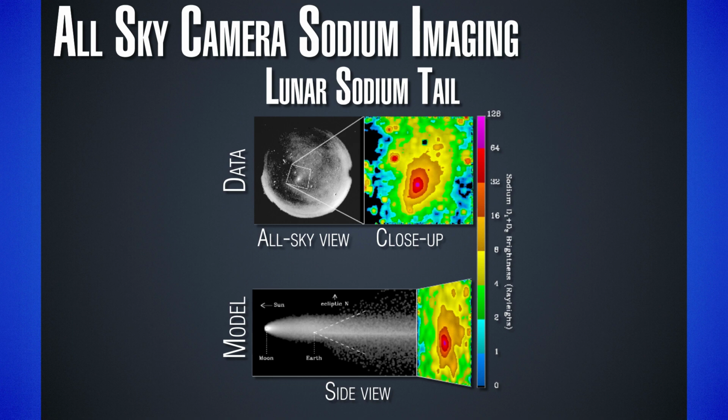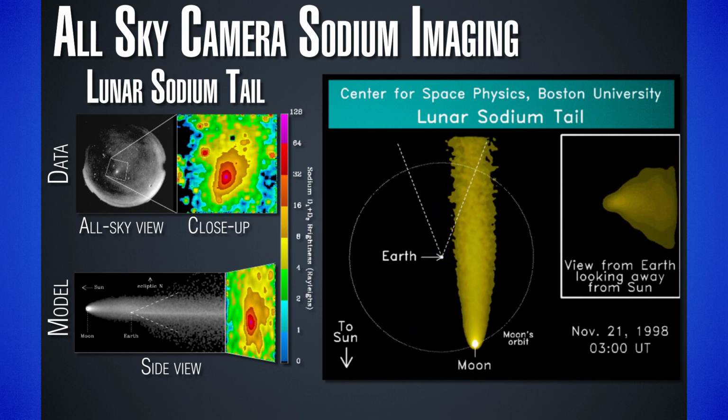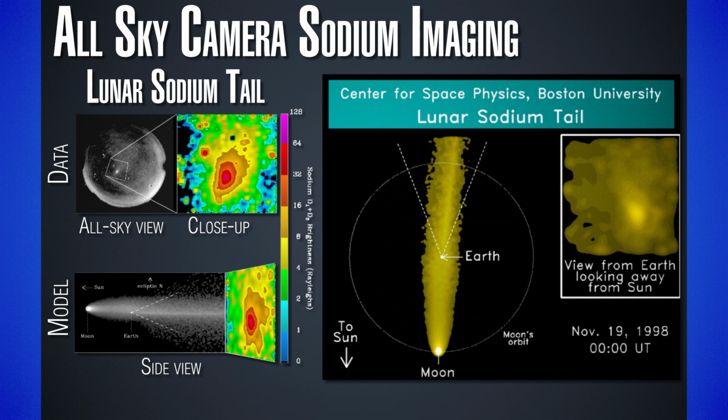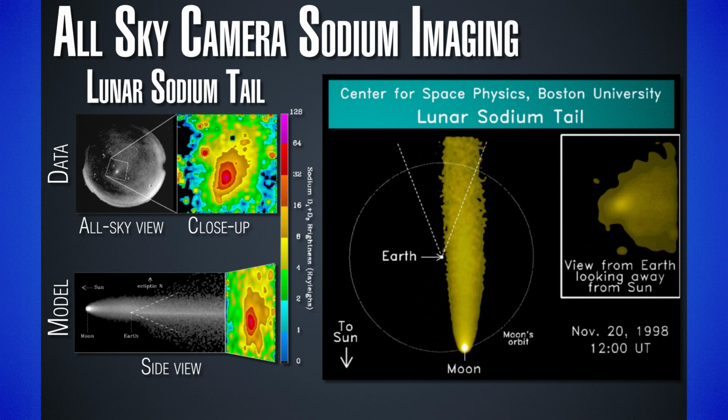So we can not only use the all-sky cameras for their traditional purpose of studying Earth's upper atmosphere, but they can also study how the moon's atmosphere is being lost after it gets processed by the Earth.